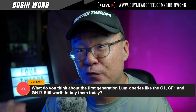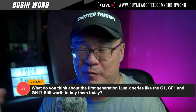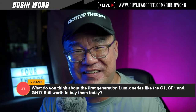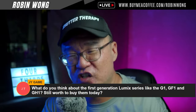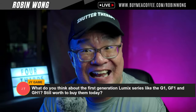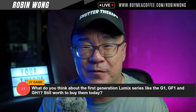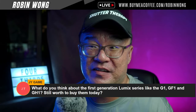And at that time, the autofocus also improved so much. In the beginning, when Panasonic and Olympus launched the Micro Four Thirds system, the autofocus was actually painfully slow. And that's true for the G1, GF1. The autofocus is actually quite slow at that time. So if you can go for the generation with the 16 megapixel image sensor, you can get a lot more benefit. And I think you'll enjoy using the cameras a little bit better.